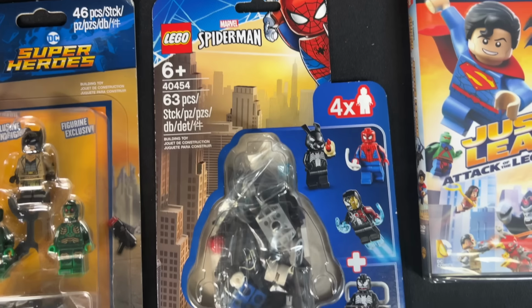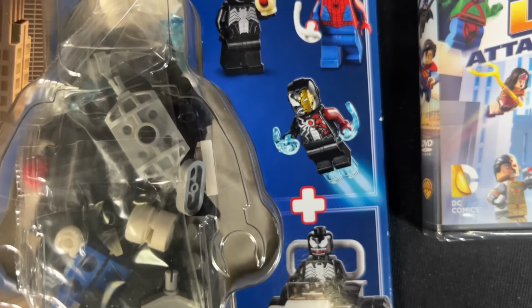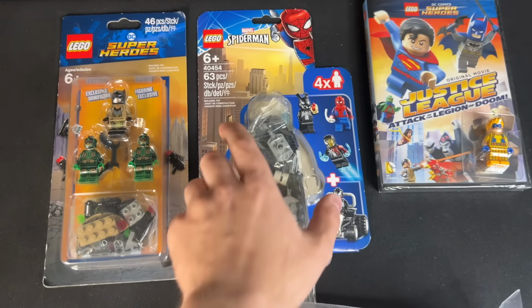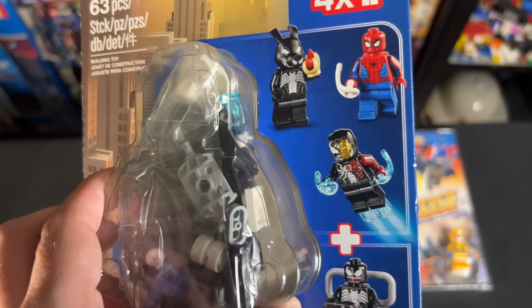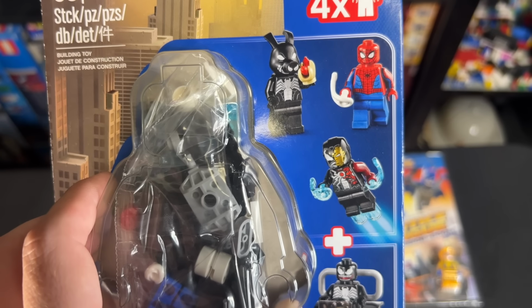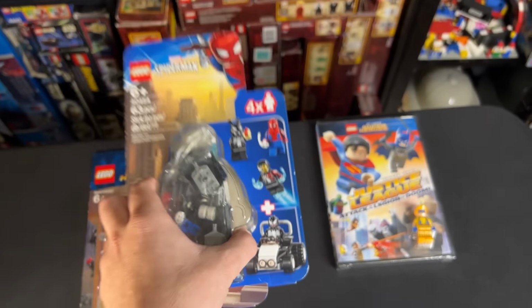Anyway, Spider-Man here is a 4X minifig pack with Venom in his golf cart of doom, Venomized Iron Man, Pork Rind, and Spider-Man. This is a really good one in that Pork Rind, and technically I believe the Iron Man are exclusive, because Iron Man has a slightly different helmet print here, and of course Pork Rind is exclusive to this set in his own right.